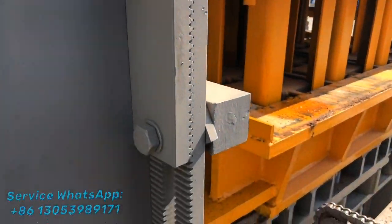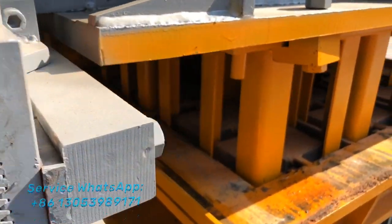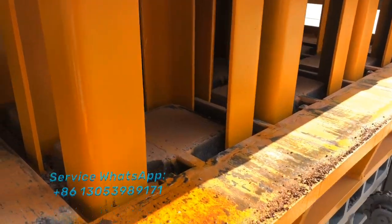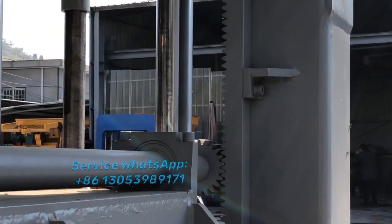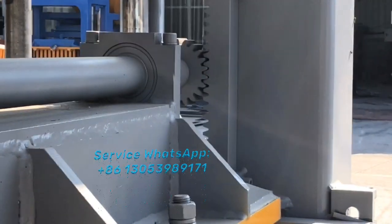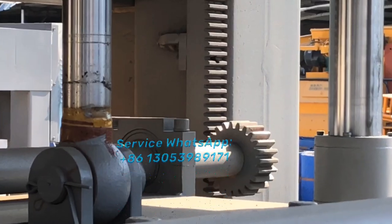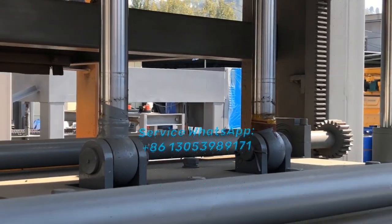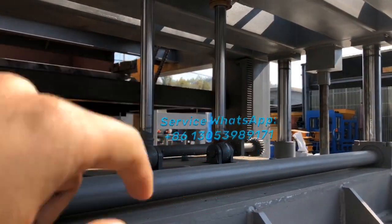This one is the balance keeping system. You see the thickness of the steel we use, right? It's the hollow block mold. It's very normal. See the belly is kinking here, there, here. Also, we can see we use a double hydraulic cylinder to compress the blocks. One, and two.